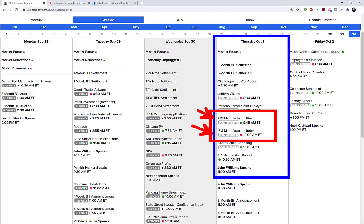I'm not joking. You can pretty much go back. Anytime you see these acronyms, those are usually going to be news events that you want to pay attention to. So big deal tomorrow at 9:45 because, of course, we have that manufacturing number.